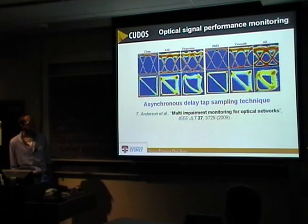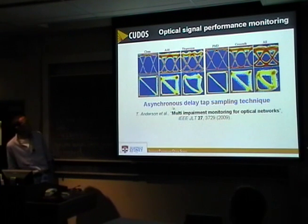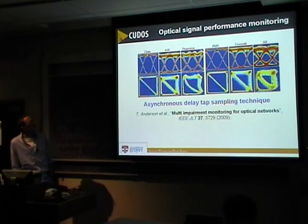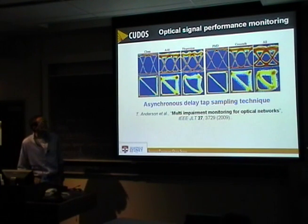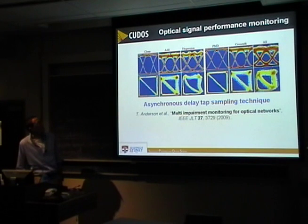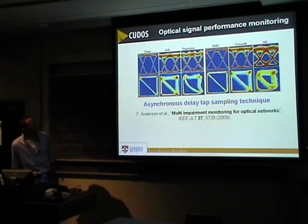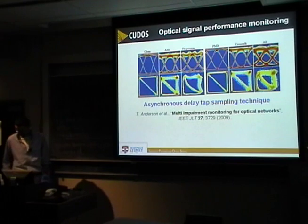Performance monitoring is an important topic in optical communications, for example. Here's an example of a different technique using asynchronous delayed tap sampling. The basic idea is that this is an eye diagram of a signal, as I explained before. Different effects distort this eye diagram in different ways: noise can close the eye, dispersion broadens the pulses, polarization mode dispersion distorts pulses, and crosstalk too. When we combine all these effects together, we have quite a large distortion. So we're interested in being able to distinguish this kind of distortion.